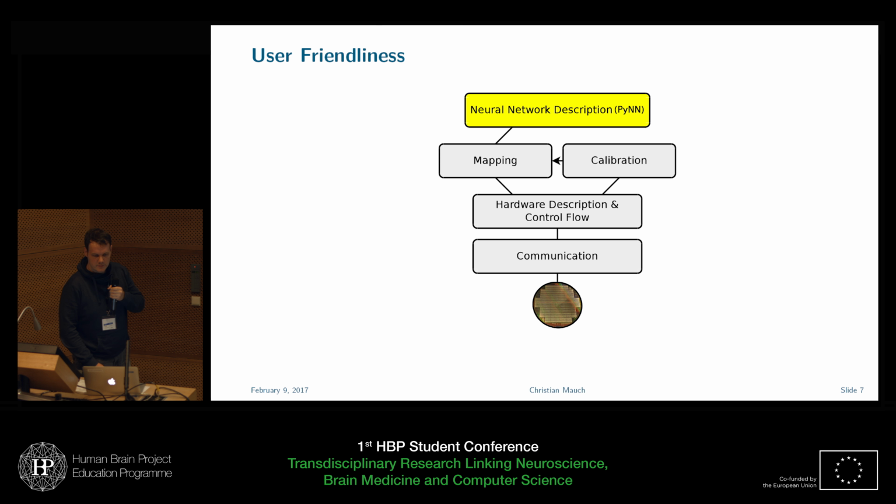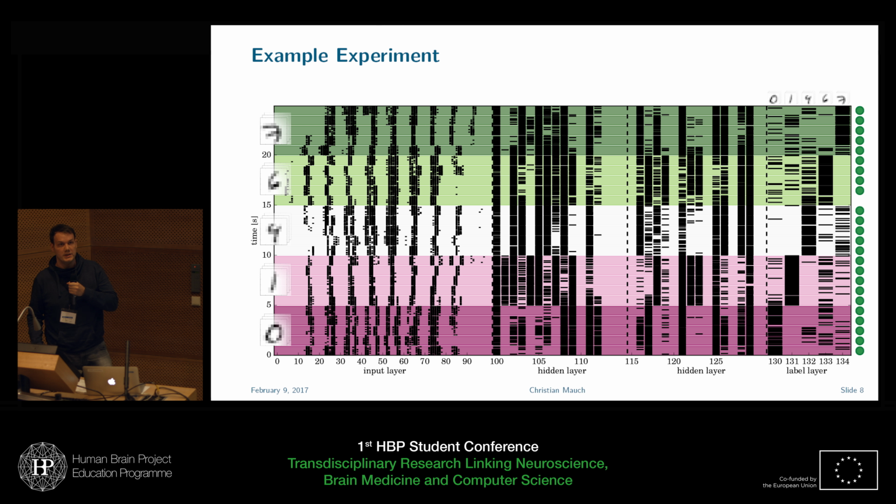I will finish with a short teaser. Here you can see a deep neural network for digit recognition that we implemented on the hardware with this software stack. If you want to know more about this, you can visit me at my poster.